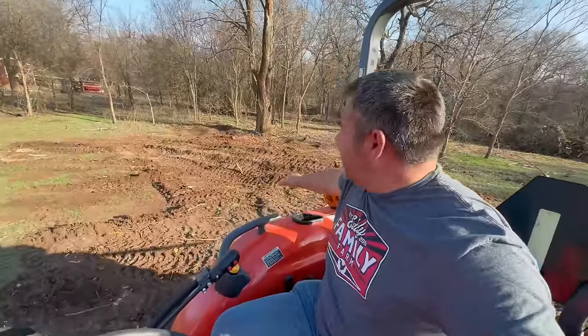Alright guys, so we've got that kind of filled back in. I'm not really going to pack it down right now. I'm going to start going over and getting dirt and start hauling it because we've got to try to make this level. It's going to take quite a bit, so I might show a little bit or I might just show it completed. I've already run the battery down once, so we'll probably just show you after we get a bunch of it hauled over here.